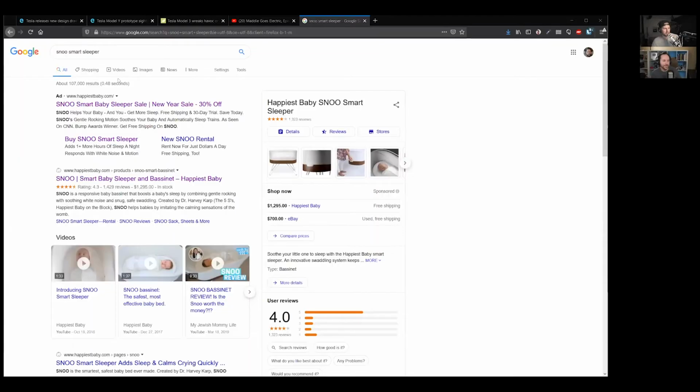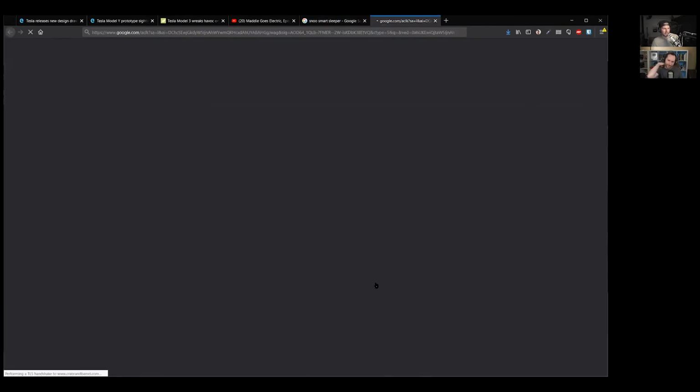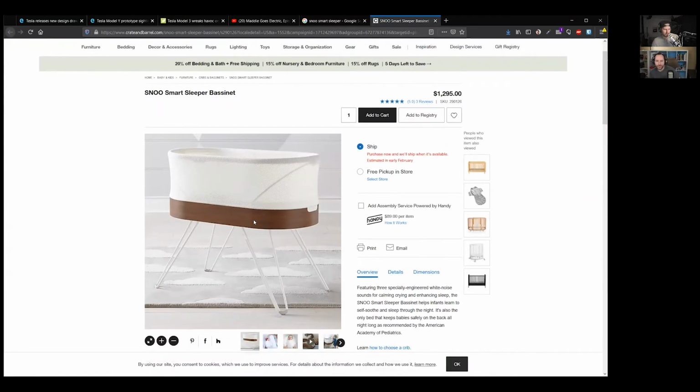Anyways, this is a bassinet. You know what that is? Okay, so it's called the Snoo Smart Sleeper. I guess this kind of fits. It's a little bit of a rabbit hole, but they call it the Smart Sleeper. It's basically like a bassinet that you put your kid in, and it learns how to rock them to sleep on its own.